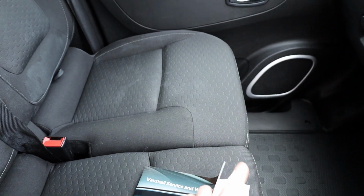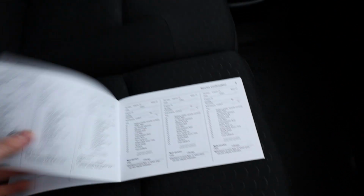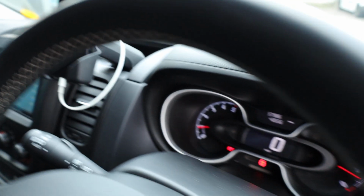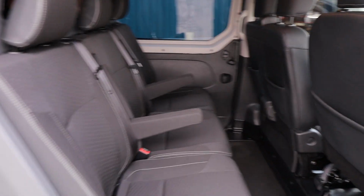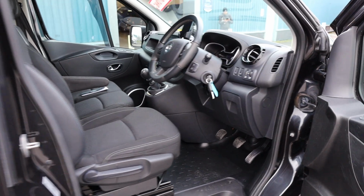Just show you the history. We have got a Vauxhall service history, which is very nice to see. First one done in November 19 at 24,000 miles, and then the second in August 21 at 49,000 miles. So very nice to see that. All nicely stamped in the service book. We have also put this vehicle through our workshop as well, so it's had another service with ourselves for peace of mind, and I believe it is MOT'd until February 23, so good MOT on this particular vehicle.